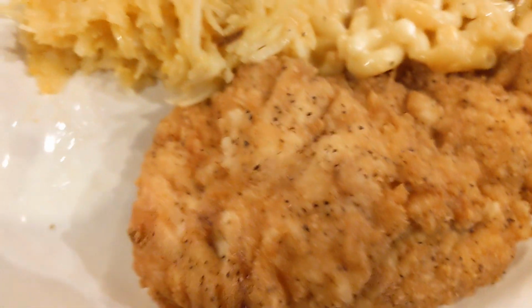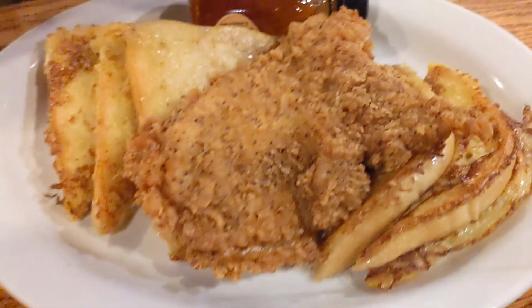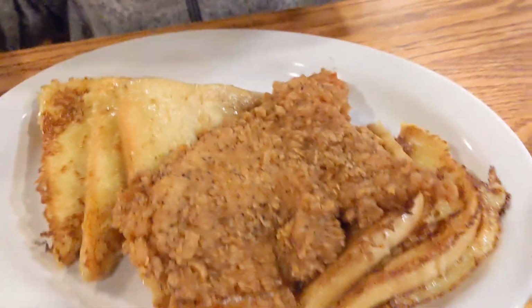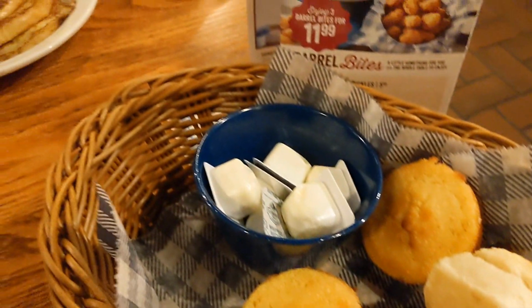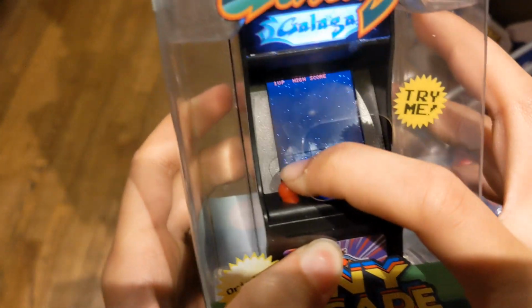So here's the fried chicken with macaroni and cheese and hash browns. And she got fried chicken with French toast. Yeah. And we got some biscuits too. Biscuits and cornbread. Yum. That's so funny.